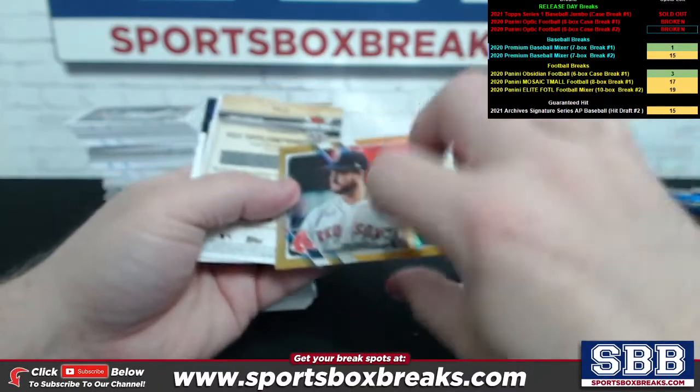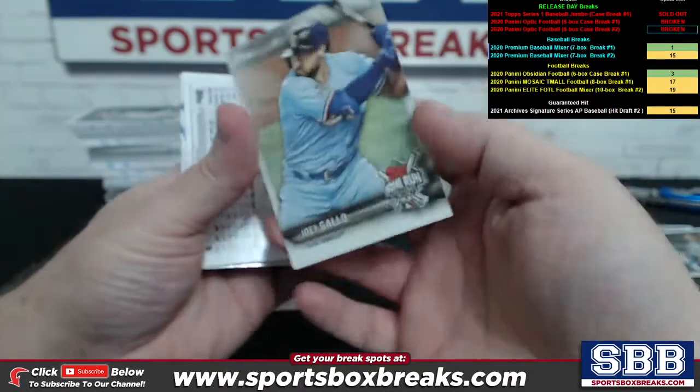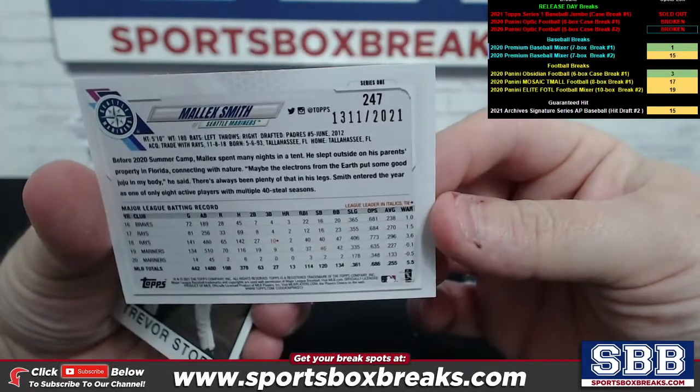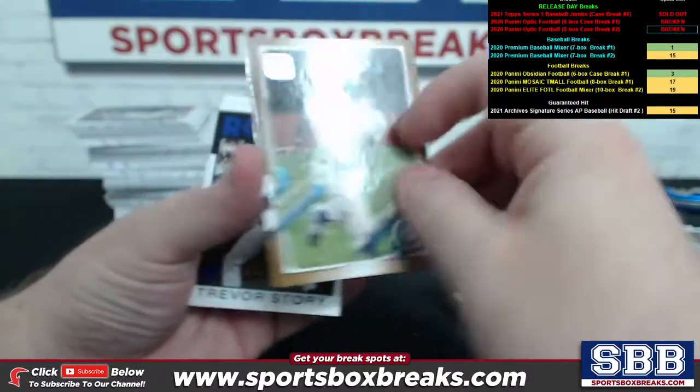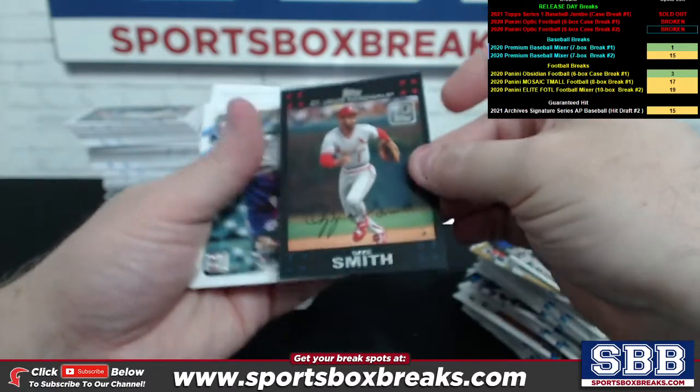What do we got? Ryan Brazier with a home run of Joey Gallo. Numbering to 2021, Malik Smith for the Mariners. Trevor Story. Ozzie Smith.